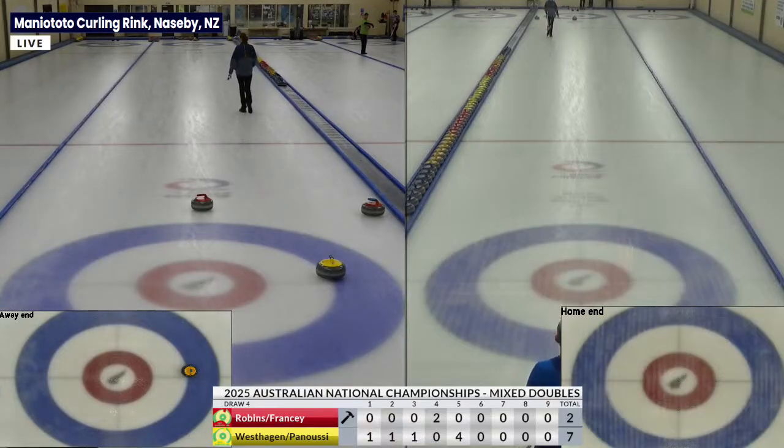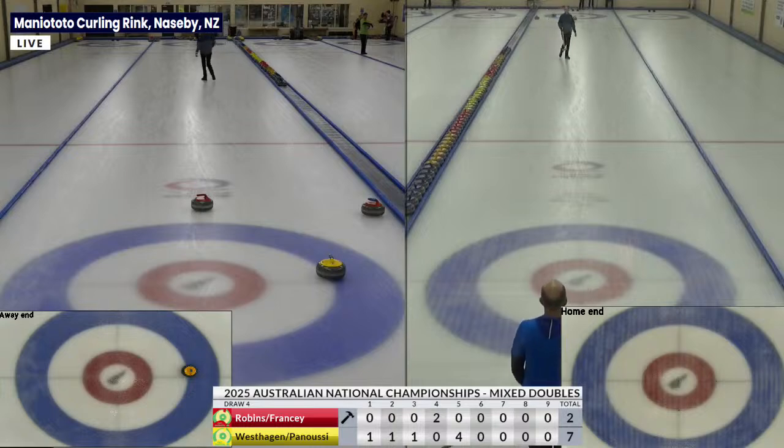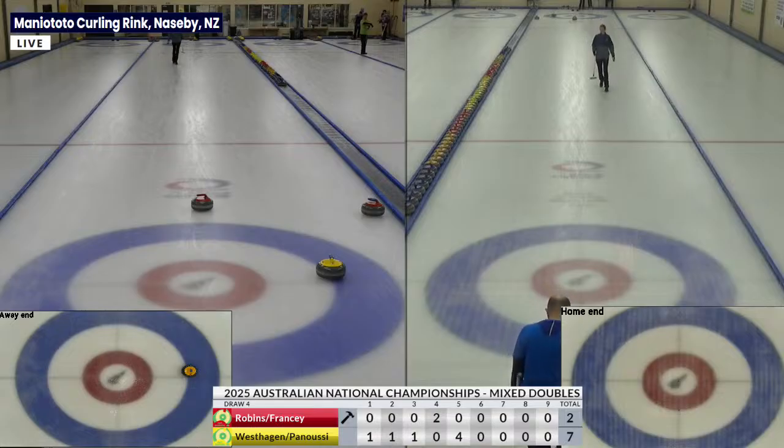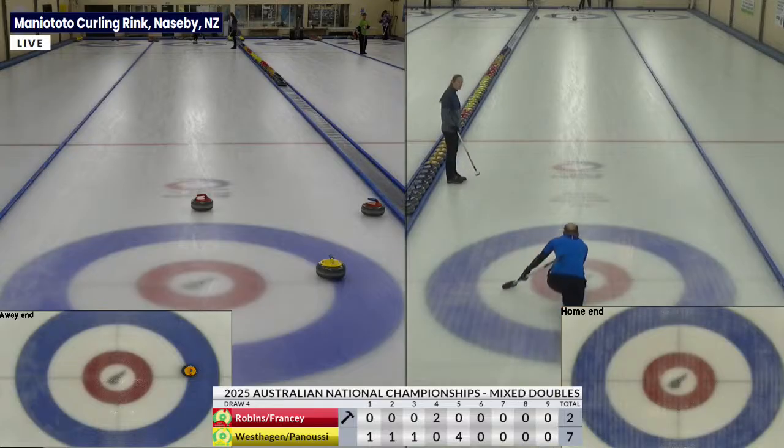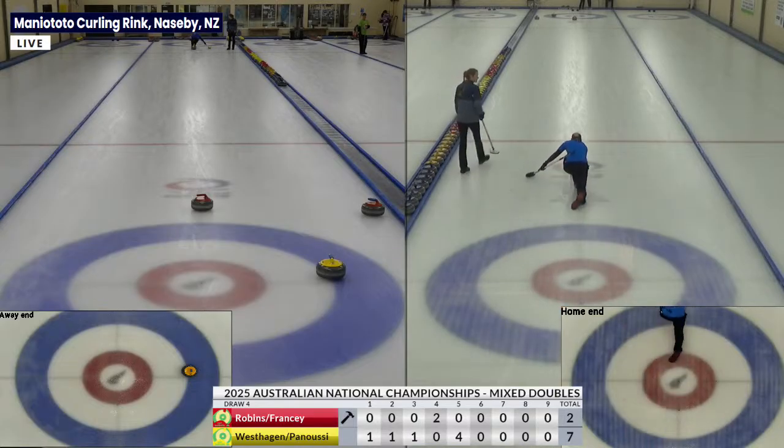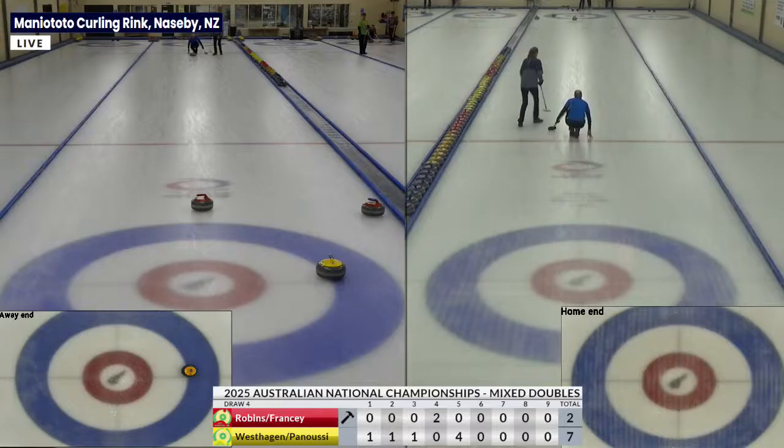It was a great shot. First one. Good. Team Robbins. Francey with a tick on the guard. A power play called by team Westhagen Panoussi.